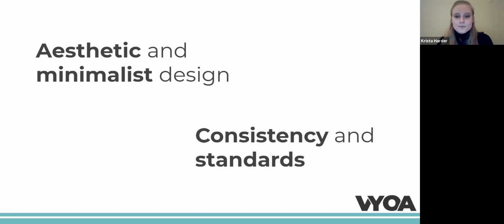The heuristic of consistency and standards refers to the importance of using industry terms and conventions because users spend most of their time on other sites and therefore become familiar with those patterns. After hearing that multiple users had issues with the VYOA's navigation, we decided to incorporate conventions from similar sites to make the new navigation more intuitive. With these heuristics in mind, we began reconstructing the information architecture.